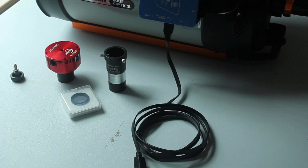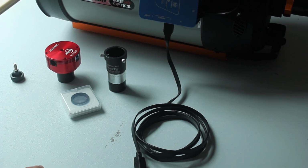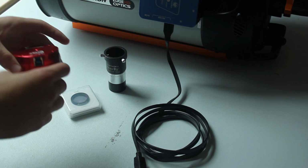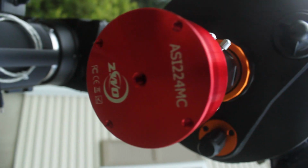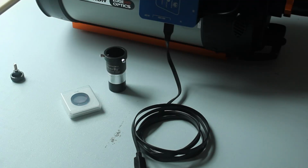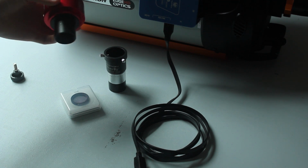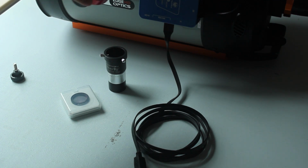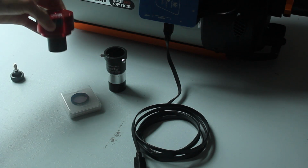Here are all the pieces of equipment that I'm going to be using for tonight's session. I brought the telescope in, put it on this little table so I could spread it all out, because you guys really like to know what I'm using. So basically, this is my ZWO ASI 224MC Pro camera. And you can see that really small sensor in there, which is perfect for planetary imaging. This is usually my guide camera, which goes in this guide scope, but it works perfectly as a planetary camera, so that's what I'm going to be using tonight.